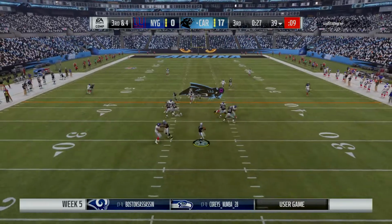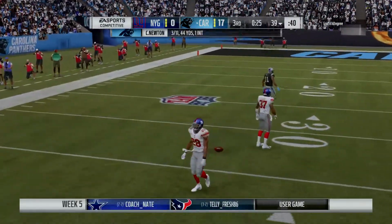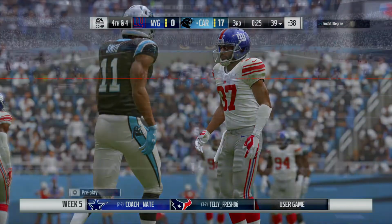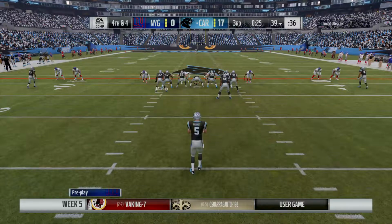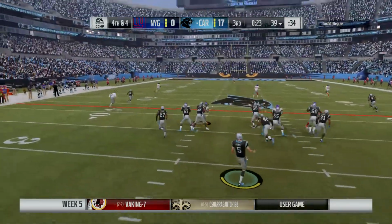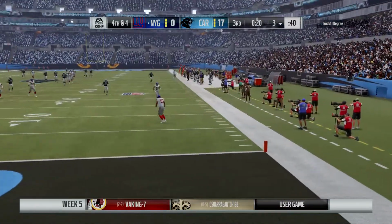From the gun, here's Newton. And he bats it away, and it falls down incomplete. Certainly looked like they were getting ready to convert there on 3rd down, but what an effort to get his hand on that one, knock it away, and brings up a 4th down decision. And he gets this away, and look at this. This is a good one.